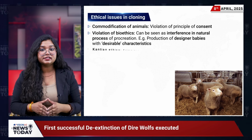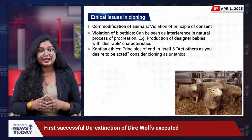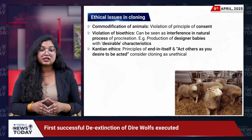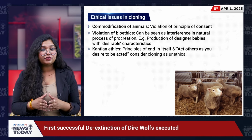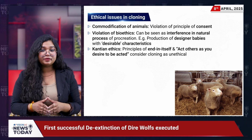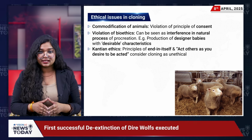And then there's a Kantian ethical perspective. According to the principles of end in itself and act others as you desire to be acted upon, cloning is considered unethical. So while the revival of the dire wolf marks a scientific triumph, it also opens up deeper discussions around the ethics of cloning and the future of de-extinction.